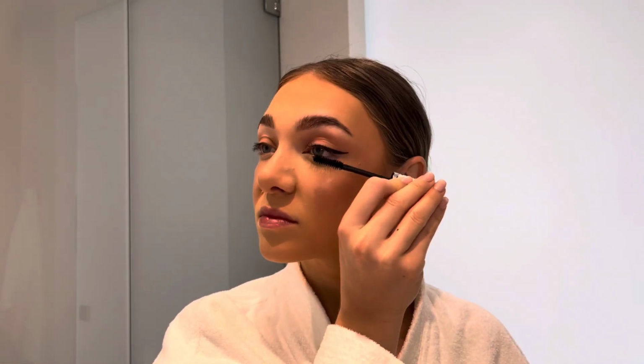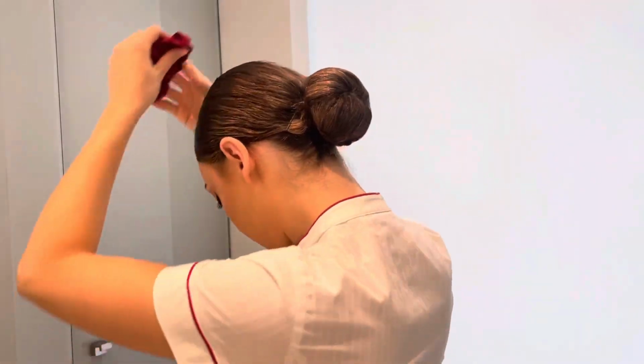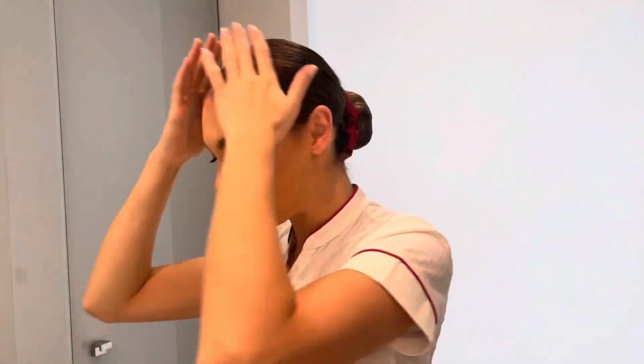And after the mascara, I still have to apply my lipstick because that's the most important thing from our look. And to create the Emirates bun, I'm using a donut and then I'm putting a net over it and the scrunchie, which is provided by the company. And for lipstick, I'm using Maybelline Superstay Vinyl in color Royal 55. It's my favorite and I always use it because it doesn't dry the lips. So that's what we need on the flights.